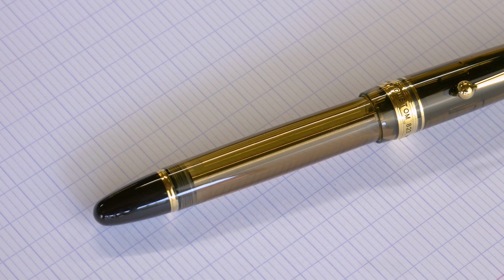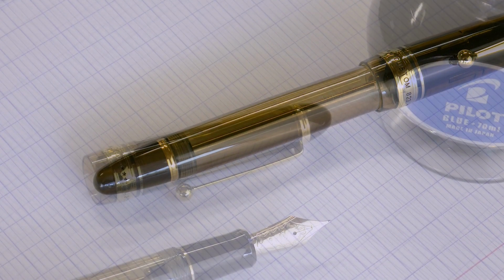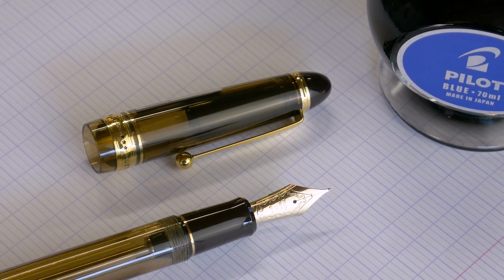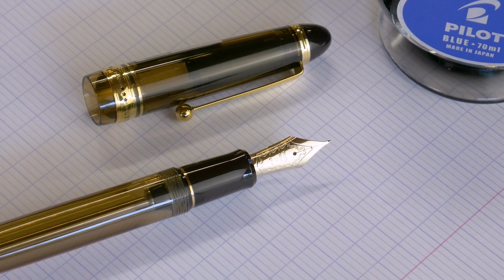It's a very nice size, and I like being able to see through. Lisa would not like that because she doesn't like to see her ink. Well, the caveat with this, it being amber or smoke, whenever you put ink in it, you can't really tell the color. It just looks dark. Yes, but what you want to see with an ink window is how much ink you have left. Or you want to see the color. This is very nice. It is a nice pen.